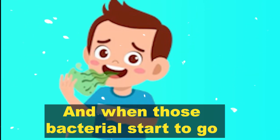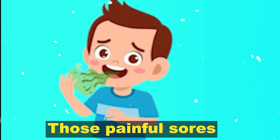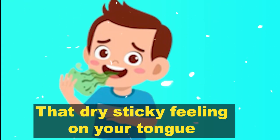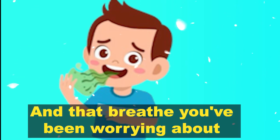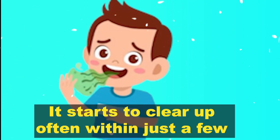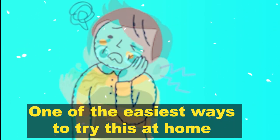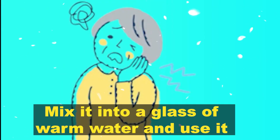Baking soda. That's right. The same baking soda you probably use to freshen up your fridge or bake a batch of cookies can also work wonders inside your mouth. Known chemically as sodium bicarbonate, this basic white powder has some powerful effects when it comes to oral health. It gently neutralizes the acids in your mouth that allow harmful bacteria to grow. And when those bacteria start to go away, everything else begins to improve.